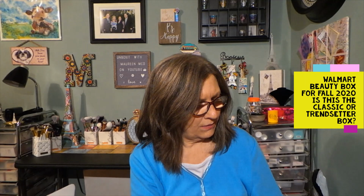And was this the box that... Maybe I'm wrong. Okay, so now I'm not sure what is supposed to be. Now I'm confused. Okay, now I'm confused. I thought this was the limited edition box, so evidently this is not. I know I was charged for, this is the actual beauty box. I was charged for both of my Walmart beauty boxes, so I guess this is the fall box. I'm honestly not sure now. I thought this was the limited edition one that I spent money on, but I guess not.